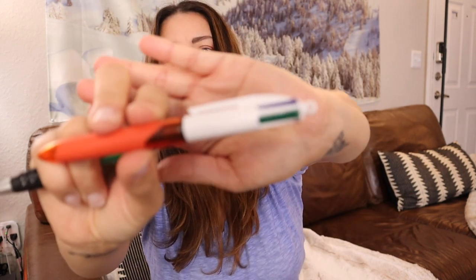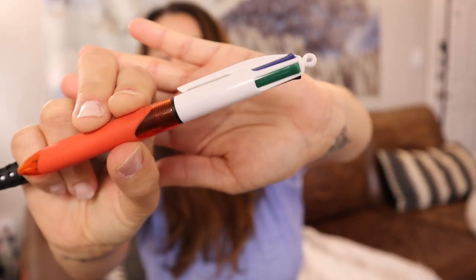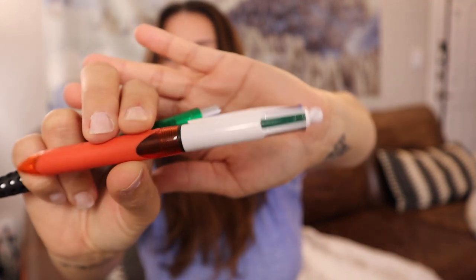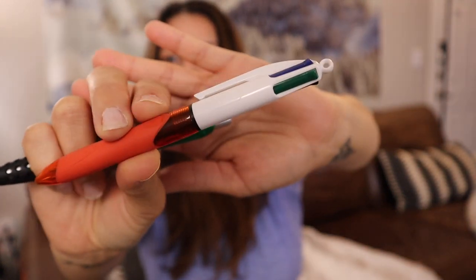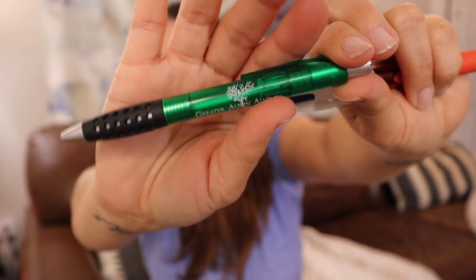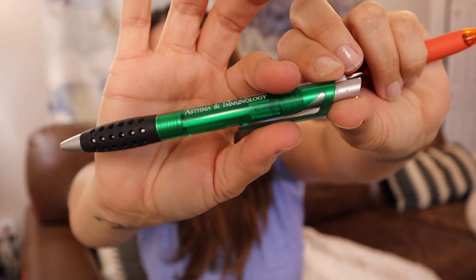Got two pens. So this is my Bic four-color pen. You can also get this in pastel colors, which I do have, and then you can get a different base part as well. And this is my current favorite pen ever. It's just some pen I picked up for free.